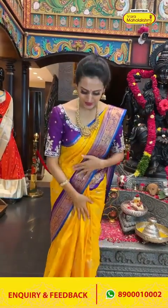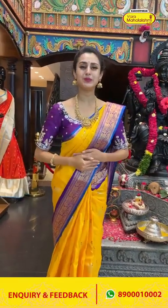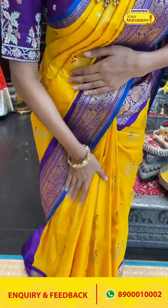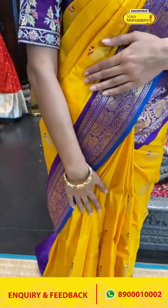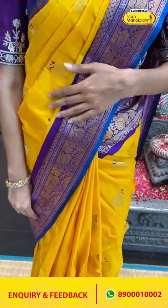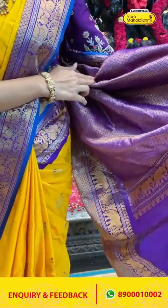So let me start with my saree first. I am wearing this beautiful saree which is in the color yellow and purple. Coming to the body, you have beautiful floral booties with peacock booties, and the border is peacock with zari diamonds. This is the pallu, which is diamond brocade, and the blouse is contrast.